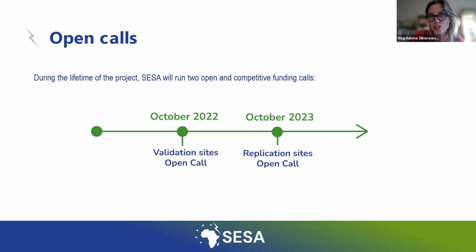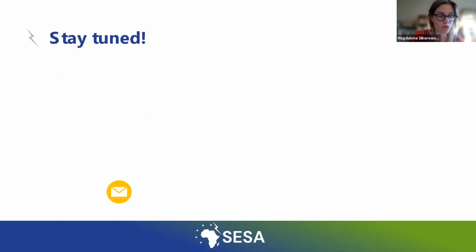And what will be interesting for us to get a closer clustering would be definitely in the context of the capacity building, more particularly, of course, in the validation and replication countries. So in here, I would be interested to see if we can synergize in one way or another.